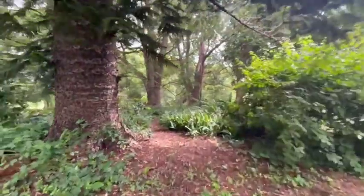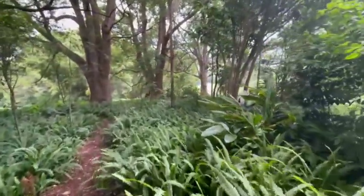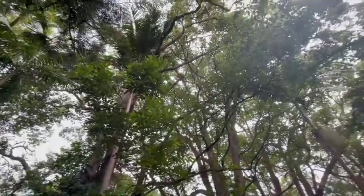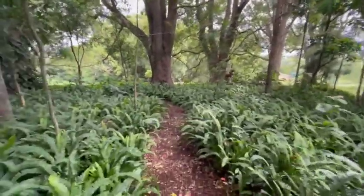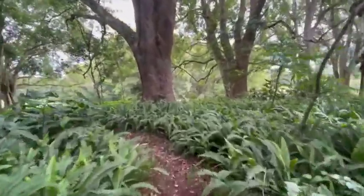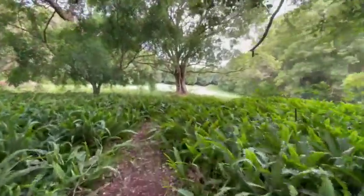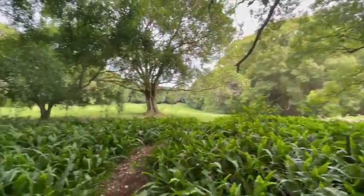So just wanted to take you through the enchanting glen, this little fern glade. It's just gorgeous. Okay, we're coming through the fern glade and out into the open lawn. Really beautiful part of the property.